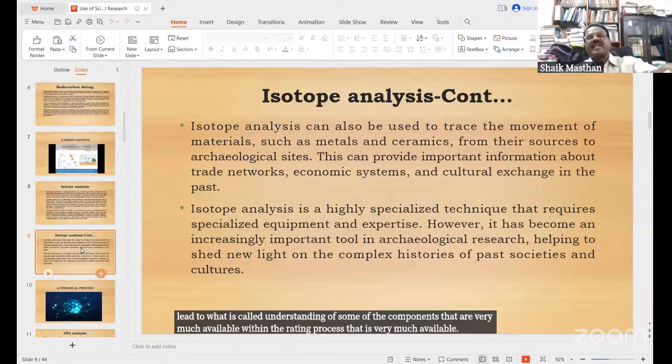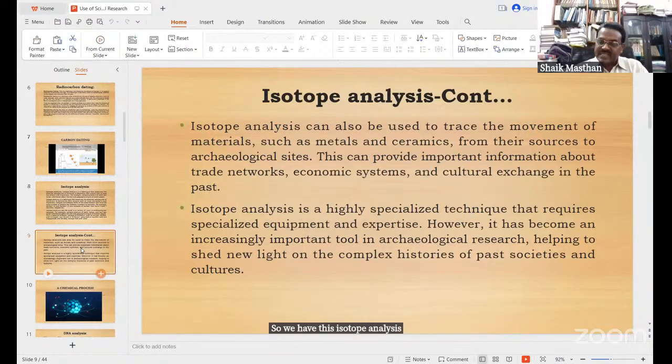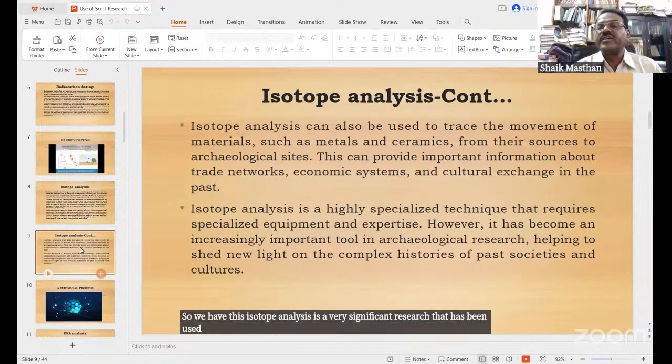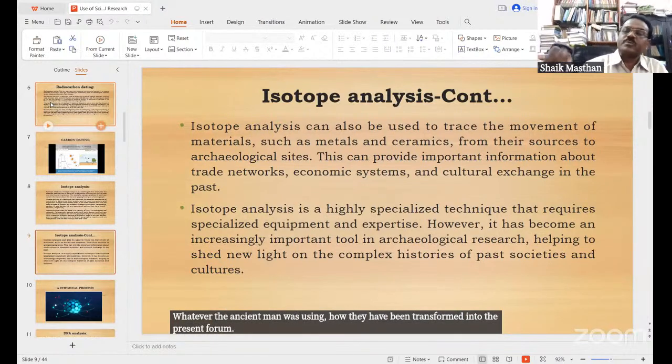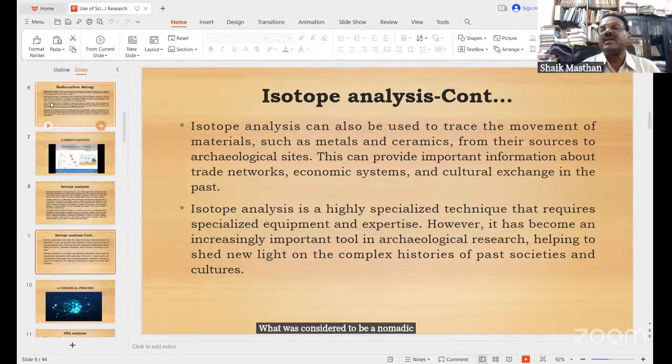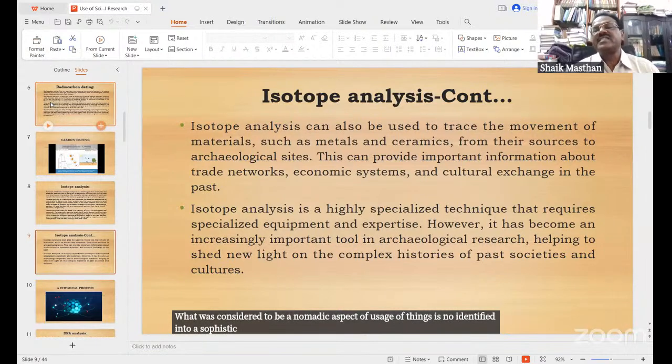So this isotope analysis is a very significant research that is being used as a scientific methodology for the development of this historical data. This analysis is also used to trace the movements of materials. How these materials, for example, whatever tools that we have today, whatever the ancient man was using, have been transformed into the present form. What was considered to be a nomadic aspect of usage of things is now identified into a sophisticated aspect, is analyzed, and the evolutionary process is also going to be understood.